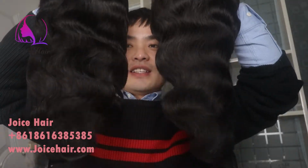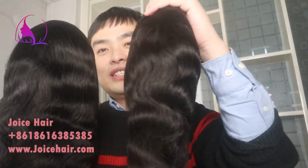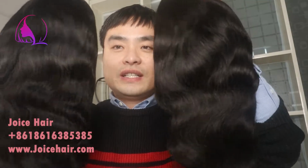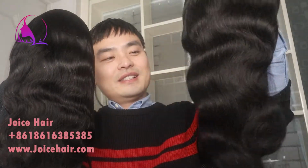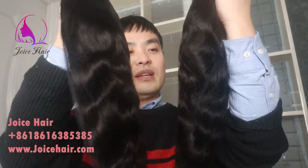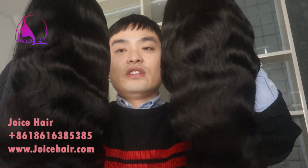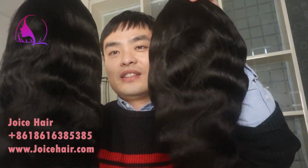These two wigs look the same from the outside, which means when you install them, you will find they are the same wig. They are both 12 inches and both have the same texture, body wave, but actually these two wigs are very different. Let me explain the difference.